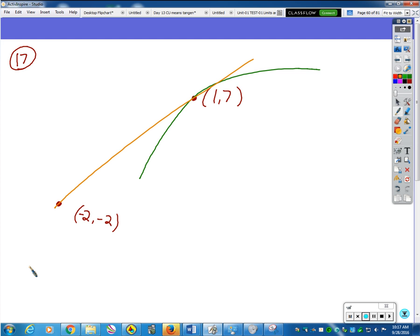17 says, I need someone to read it for me. I don't have it in front of me. Chad, read it slowly. If the line tangent to the graph of the function f. Stop there 1 second. So the line tangent to the graph of the function f. So here's the function f, and this orange thing is the line that is tangent to the graph of the function f. Keep going.